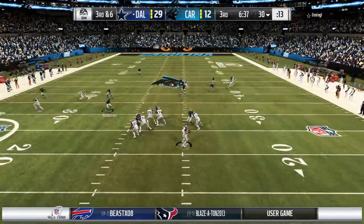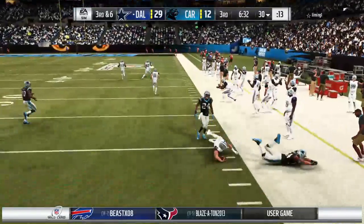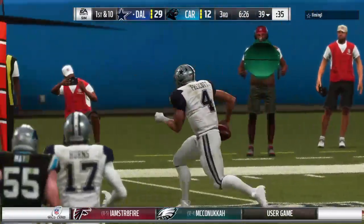Prescott from the gun. Flushed out right. He can run for it, and he will. And he'll slide down to avoid the tackle. 8 yards that time, able to take off, and the result is a 1st down.